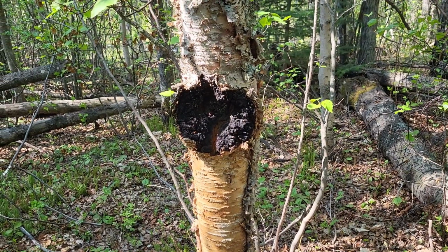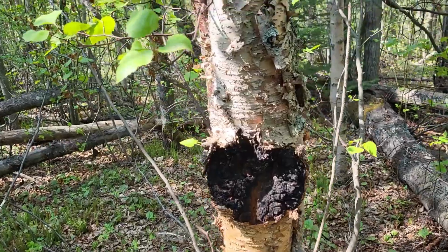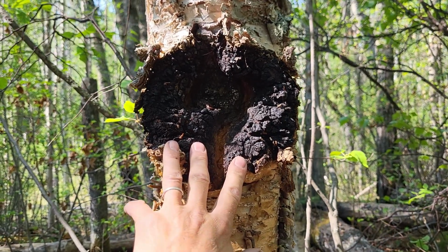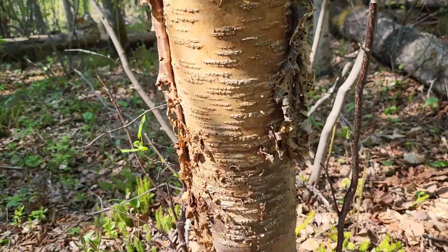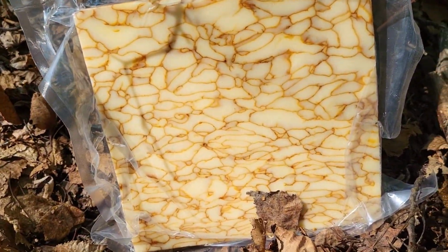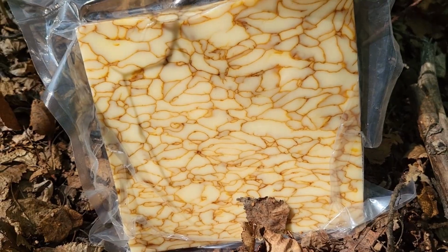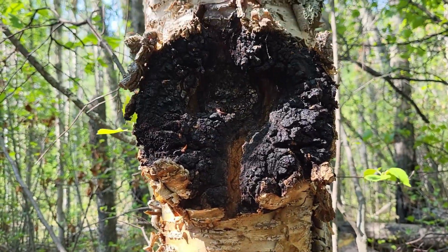This is a beautiful chaga mushroom growing on a birch tree in northern Alberta. Great thing about chaga is that down at the base of these birch trees, you can find, once in a while if you're very lucky, some chaga mushroom cheddar. Okay? This is a very, very special find. The cheese is made from the mushroom.